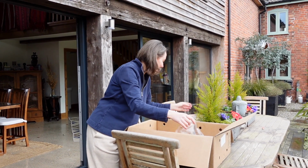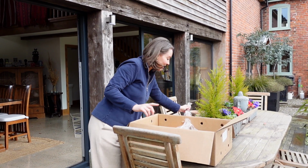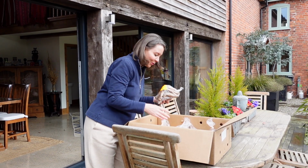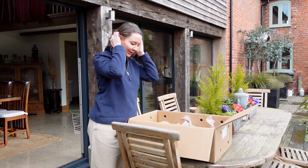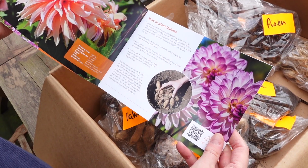I think we have run out of soil. I think that bag has only got a tiny amount left in it, and I'm just about to use it up. So I think what we'll do is just go out this weekend and get some more soil so that next week we can really plant these up, because now is the perfect time to get them planted up. It's very exciting.